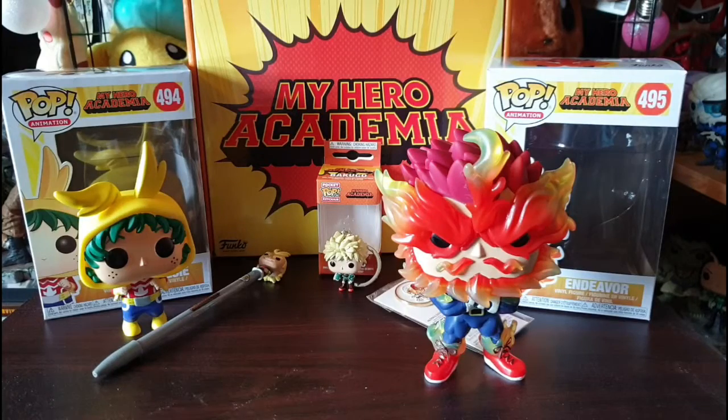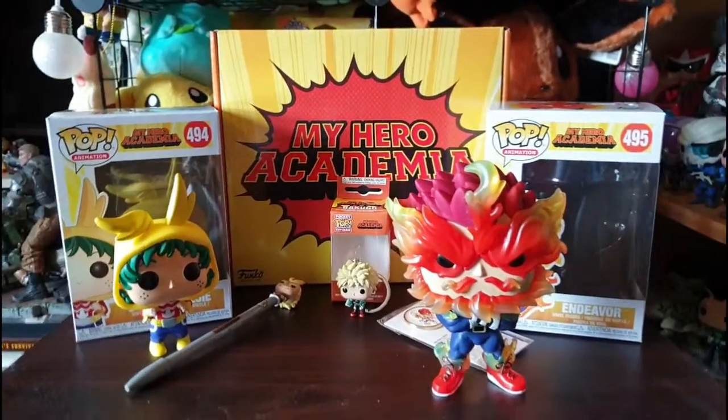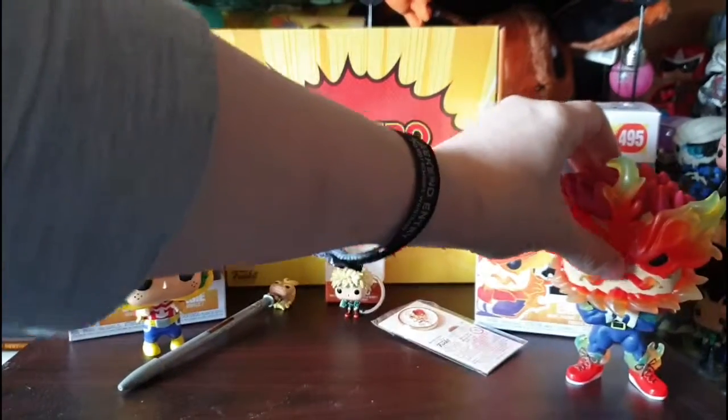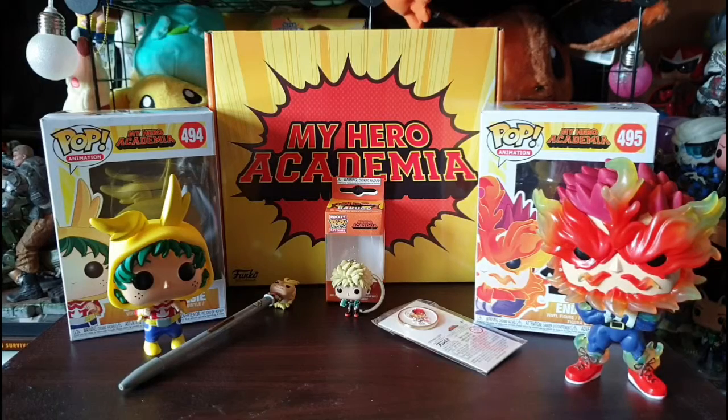So if you need to get it, yes, Pop in a Box have them for $29.99 at the moment, and I think it is free postage, I believe. So I would definitely highly recommend getting this if you're a big My Hero Academia fan.